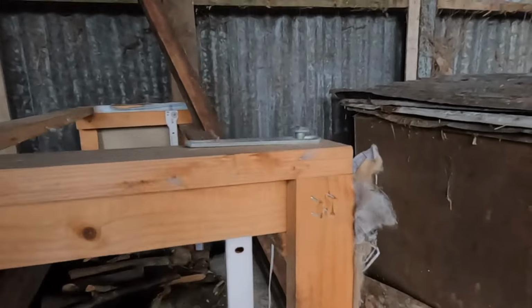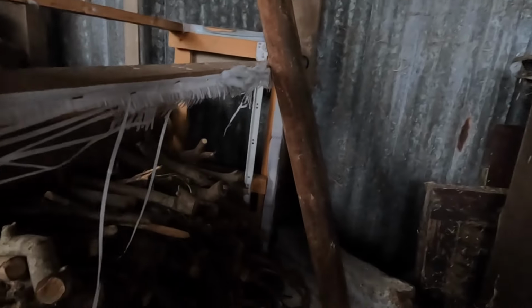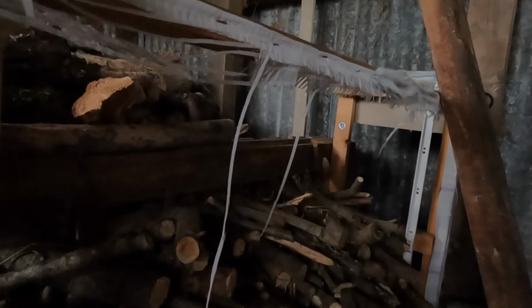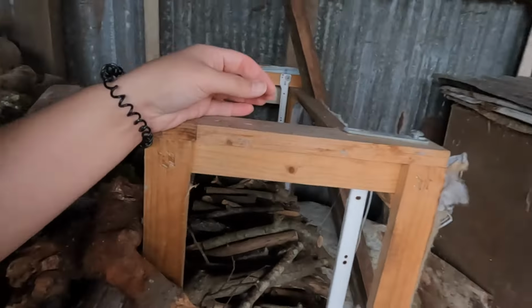So I'm just taking you around here to show you. Oh, can you even see it? No, I think, let me move. Maybe you can just about make that out. So in this old bed frame, I've been piling up all of the smaller branches and twigs. They'll make good kindling.